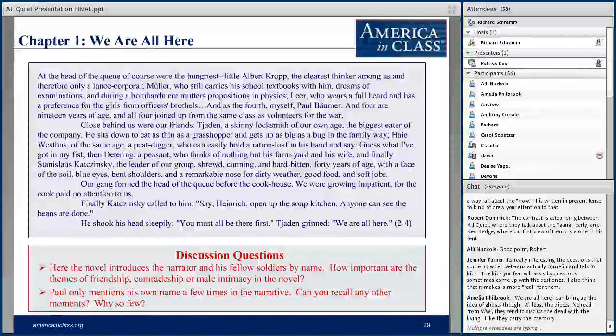We are all here can bring up the idea of ghosts, though. Very good point. At least the pieces I've read from World War I, they tend to discuss the dead with the living, like they carry the memory. What do you make of that comment, Patrick? Beautifully stated. I would connect it, yeah, the theme of haunting.